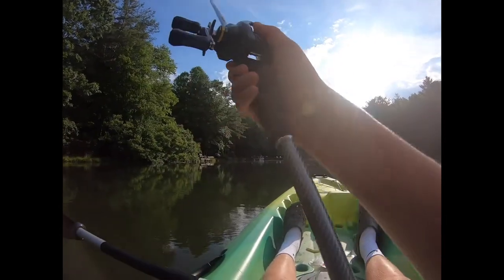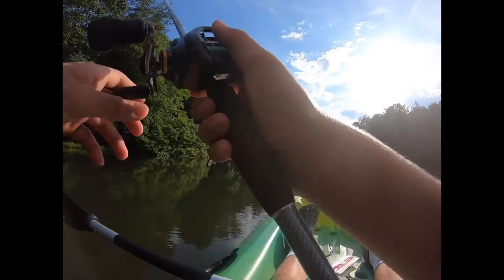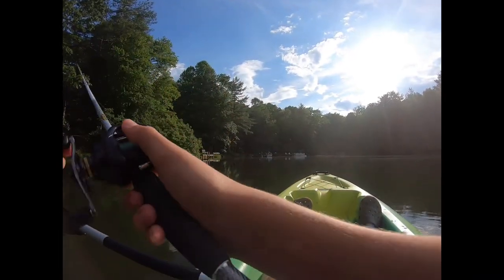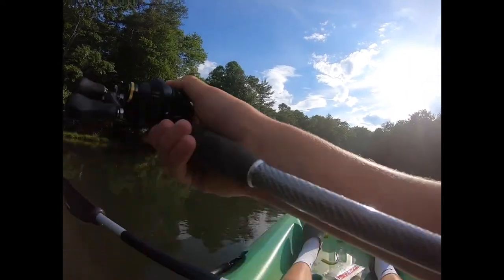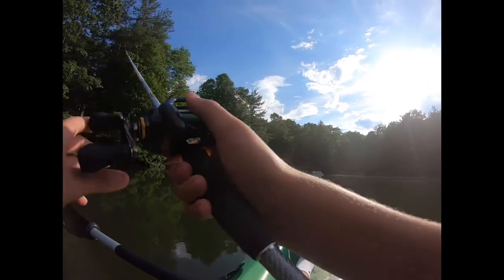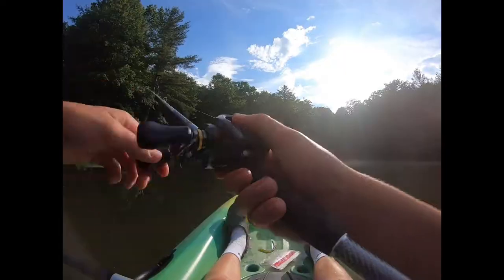There's this one little bass that lives in this flat right here, right by all this short grass. I mean, I caught him yesterday on the worm. I don't know if he's gonna go back for it today. And then like 2 days before that, I caught him on a frog. Same bass, he's got the same hook marks in his mouth.